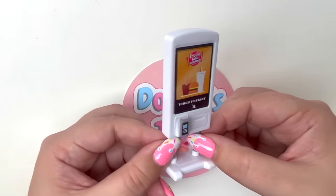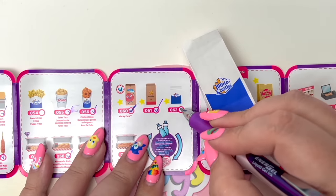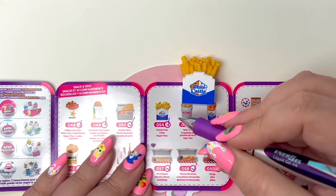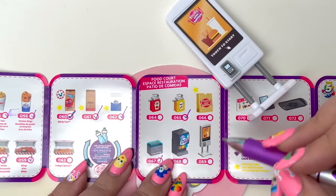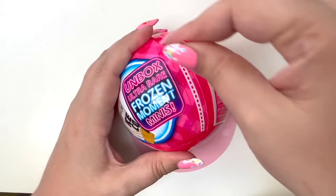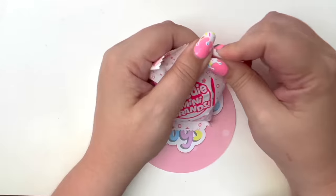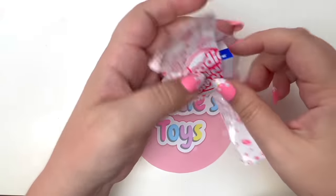Here's our display all put together. So let's check off our White Castle bag. Let's check off our White Castle French fries. And look, we got the entire piece checked off. And let's check off our little stand. Right, just two balls left. I hope we can find some more pieces.